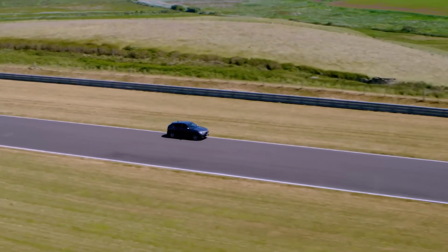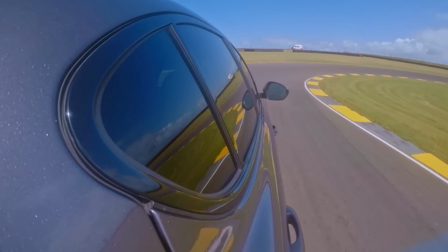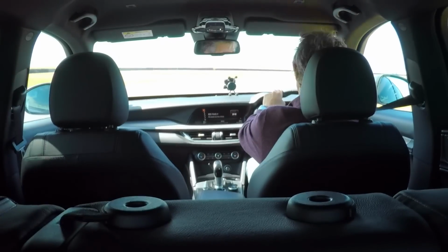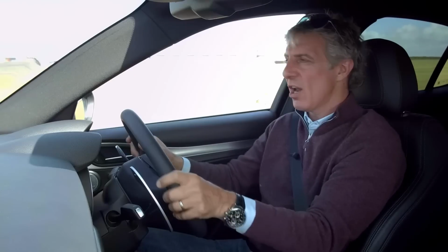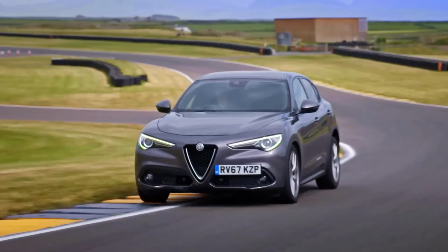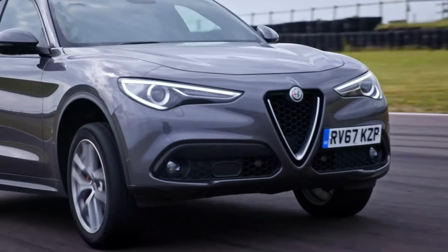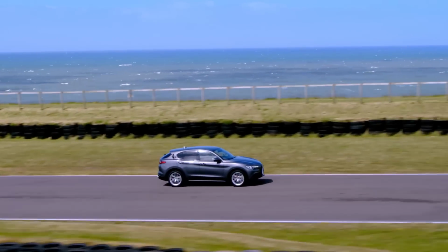The key to the Stelvio's performance is its weight. It's only 1,660 kilos. And you can feel the benefits in the handling as well. It's nimble. Even when I'm cornering, the car's alive. And it's rock solid on the brakes. Wow. This is impressive. Now, not all Stelvios come with 4-wheel drive, but this one does.